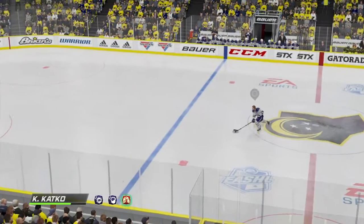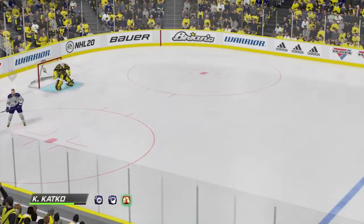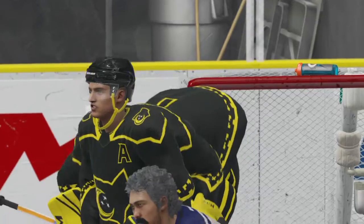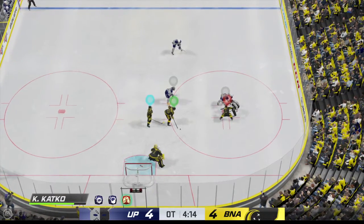Overtime, penalty shot, love it. I want to see this. He's gonna, huge stop right there. Shuts it down, takes that stuff away from here. Those are the saves that are gifts from the goaltender. That looked like an automatic goal. He's able to make the stop.